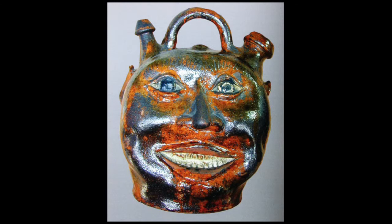This lead-glazed earthenware face jug, with its white clay inserts for the eyes and teeth, is attributed to white Virginia-born potter Thomas Chandler in the late 1820s when he was working in Baltimore, Maryland. He worked with Henry Remy Sr. and Jr. there before winding up in Edgefield District, South Carolina, about 1835.